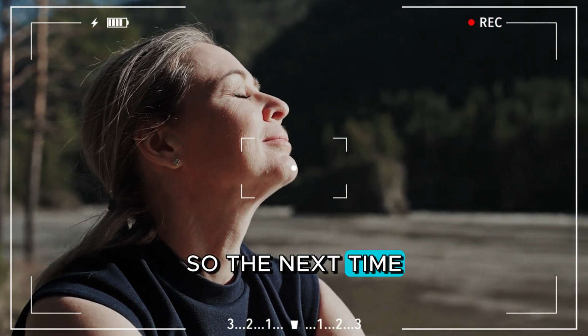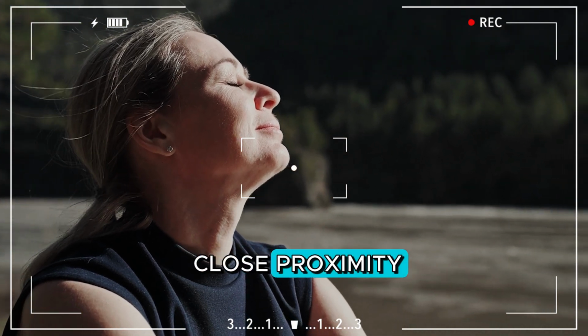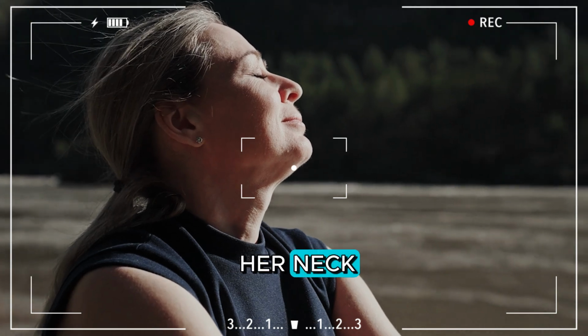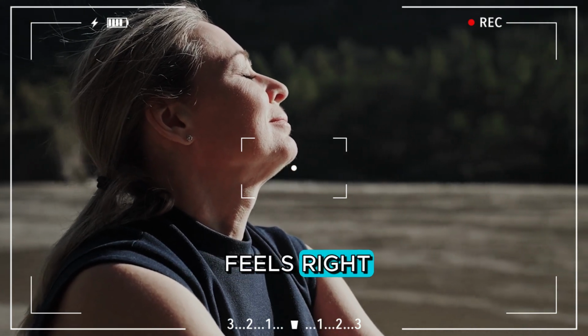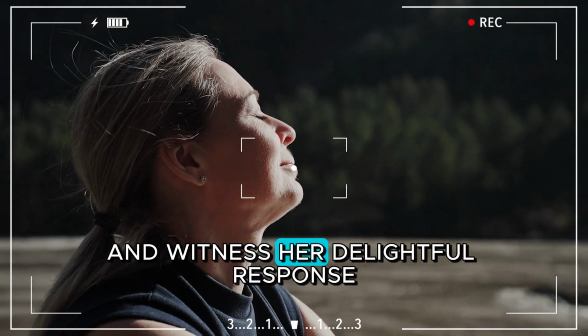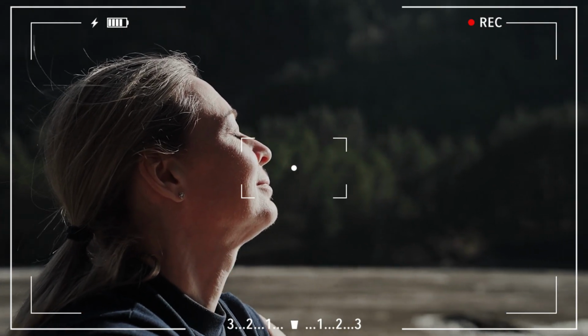So, the next time you find yourself in close proximity, take a moment to admire the elegance of her neck. Then, when the timing feels right, let your fingertips dance across her skin and witness her delightful response.